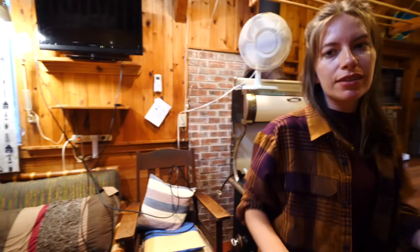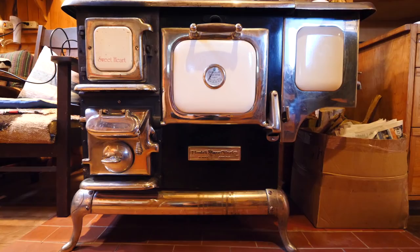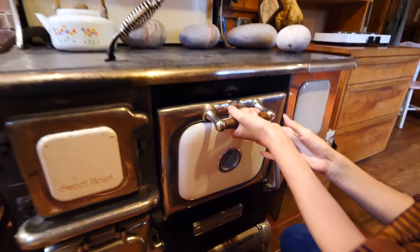That's amazing, huh? It serves two purposes. It'll warm up the space in the winter time, but you can also cook with it if you feel like it. Should show the different components where there's stones inside. Come on in. So this is where you would do your baking. There's stones inside. Wow.